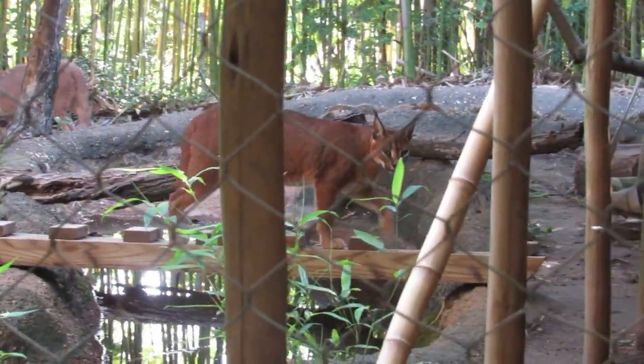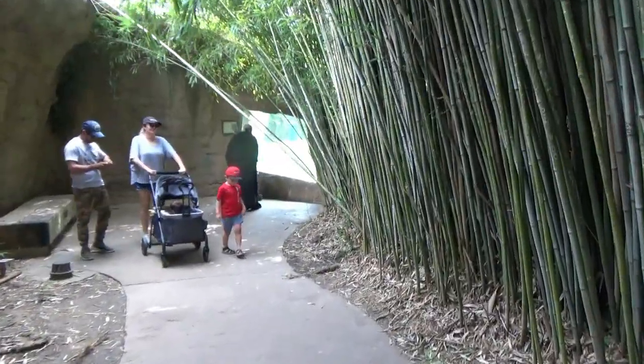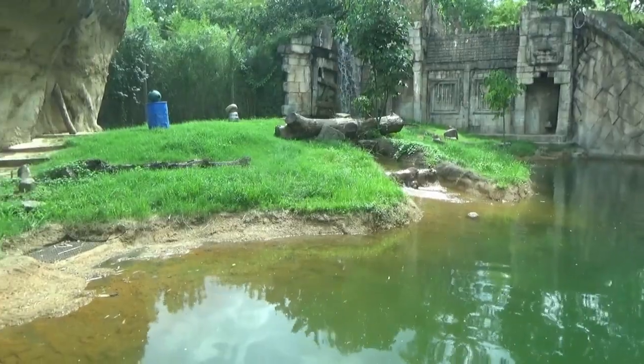Their habitat here can be viewed from 2 vantage points, from the front and from a side path around to the right. Continuing down the side path, it dead ends at a window that looks into a much larger habitat themed with temple ruins.